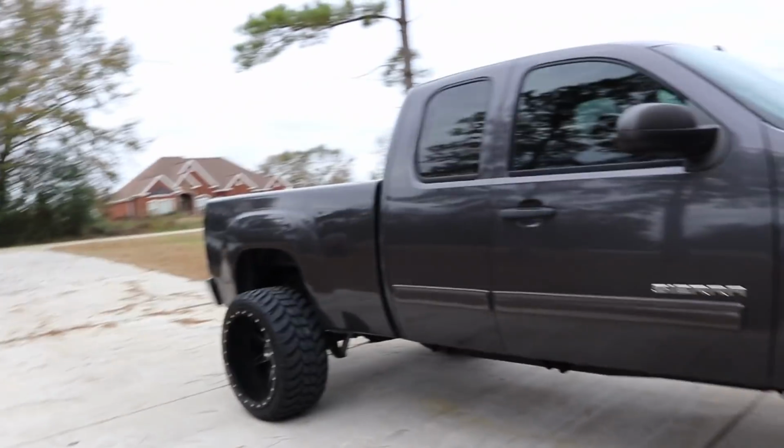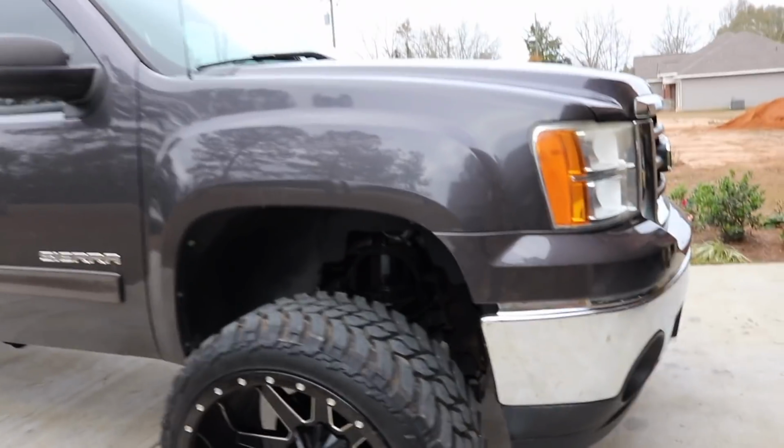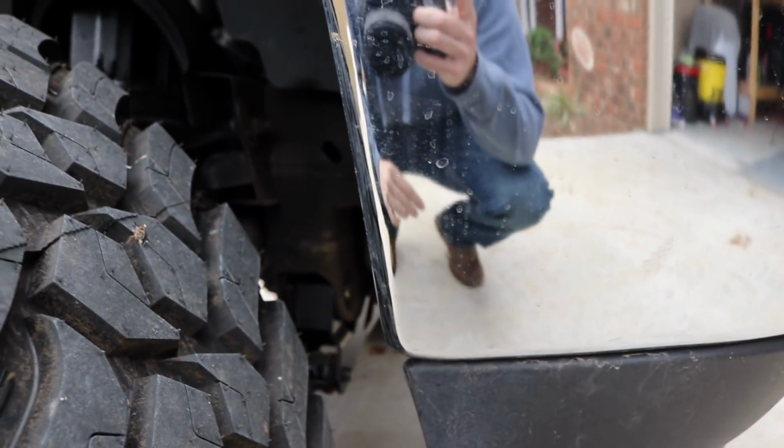I think the stance looks great on the truck. We're going to see how much we actually have to trim up today. Definitely going to have to trim up quite a bit for him to be able to turn. But we're going to get him to sit still, turn the steering wheel, and see how much exactly we gotta cut. SEMA Beaver is in the building today.